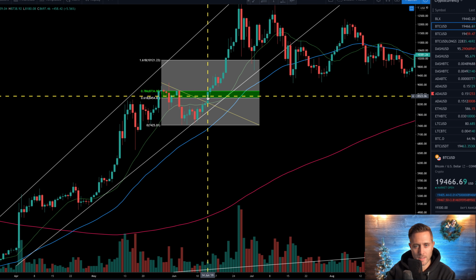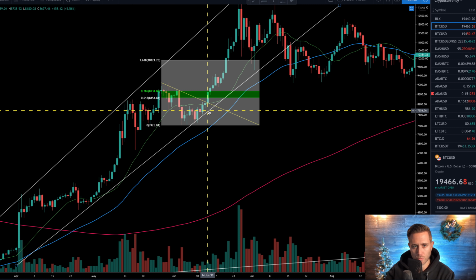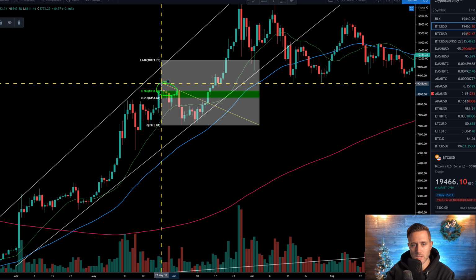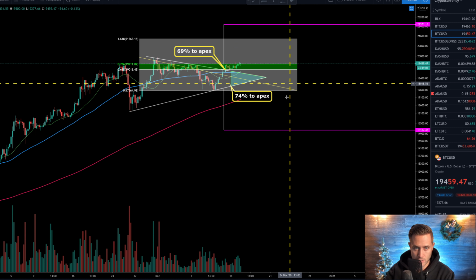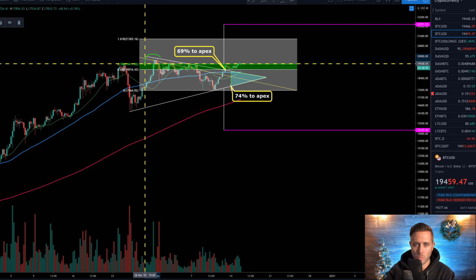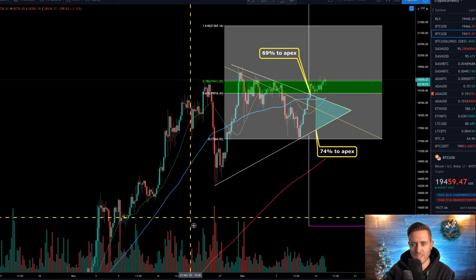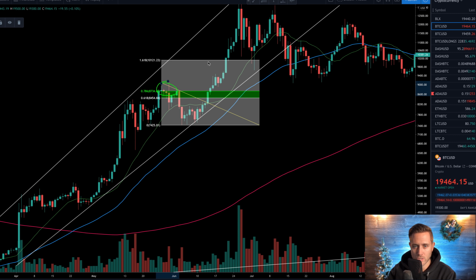For one day, it tested it, and the next daily candle broke above and broke through, ultimately breaking this swing high. Now, in this case, this swing high is very similar to the previous swing high that we're trying to break right now. What we need for Bitcoin, let me get this chart back on the screen here, is for Bitcoin to break this resistance area. But you can see what that looks like here on this chart.